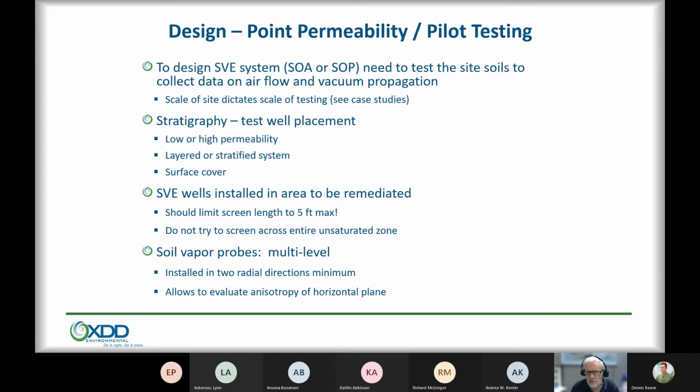Stratigraphy obviously is very important. If you've got a low permeability as well as high permeability and you want to see what's going on in the low permeability, you're going to need to have a well that's screened specifically in the low permeability and one that's specifically in the high permeability. And so layered stratified systems, again, using common sense, you want to understand those permeabilities, you want to get a value for them, and you want to understand the airflow that's occurring in them. So you want to get vacuum as well as permeabilities.